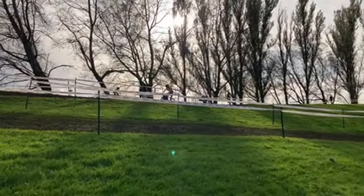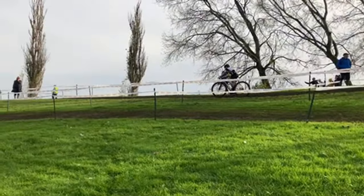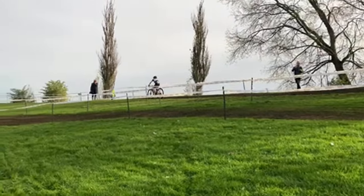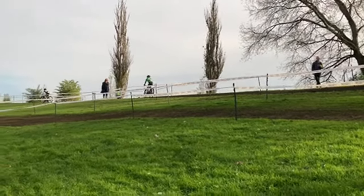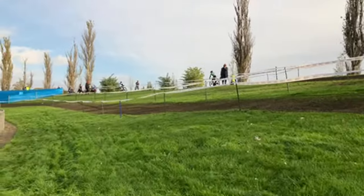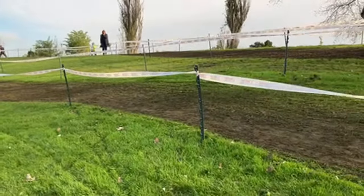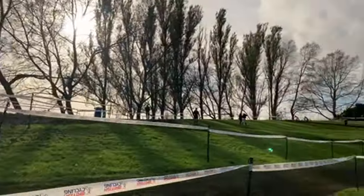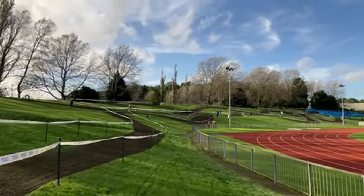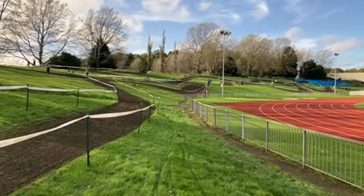Got some riders coming down here. I think that is first place. Yes, it is West Lothian, number two. And then we've got number one coming through there. So they're going to turn round there, and then they're going to come through this snake-like trail, and then up and into our steep sweeping corners section.